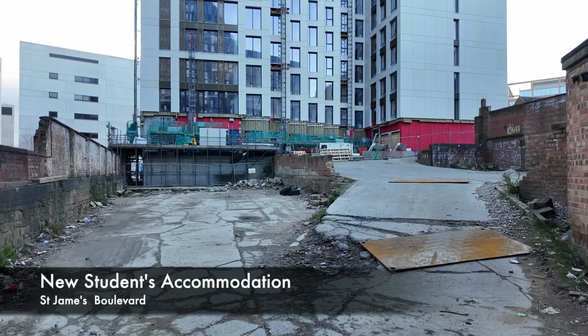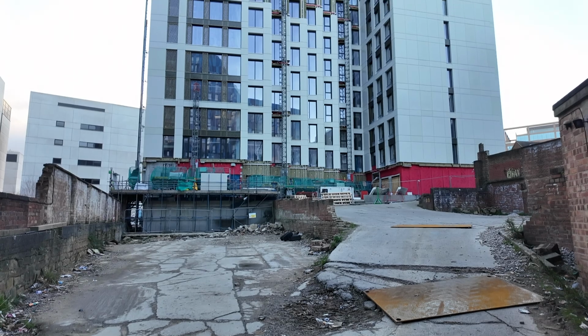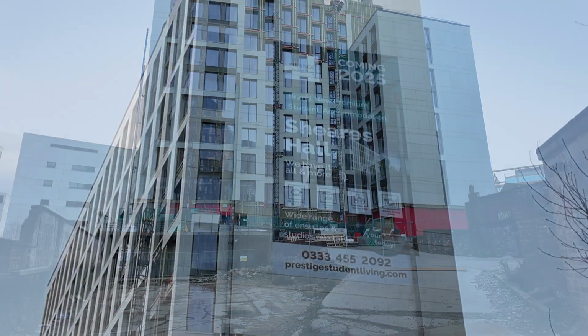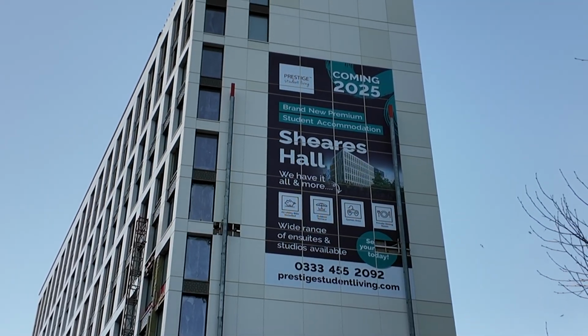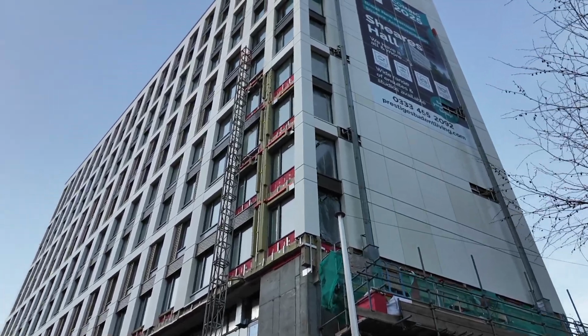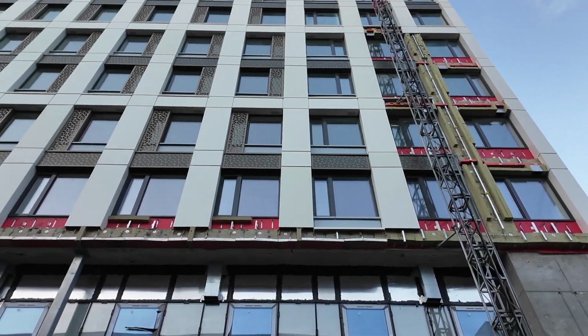Around on St James's Boulevard, work on the new students' accommodation is progressing well, with a lot more cladding on the rear of the building now complete. And around at the side, a big banner has appeared advertising the new block. Around at the front, they have started to take down the lift and have put cladding onto the top, plus some small bits of cladding are still to be fitted along the bottom.